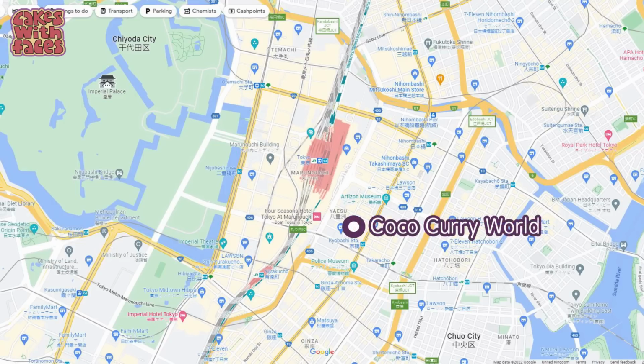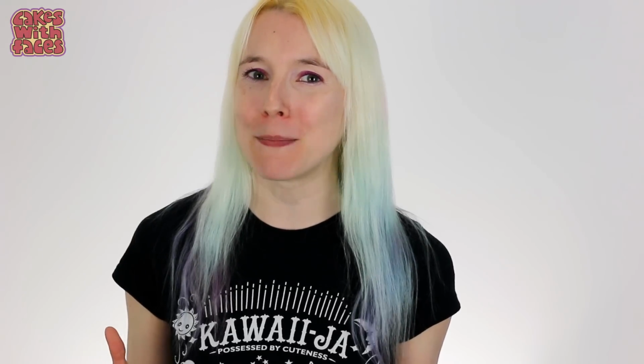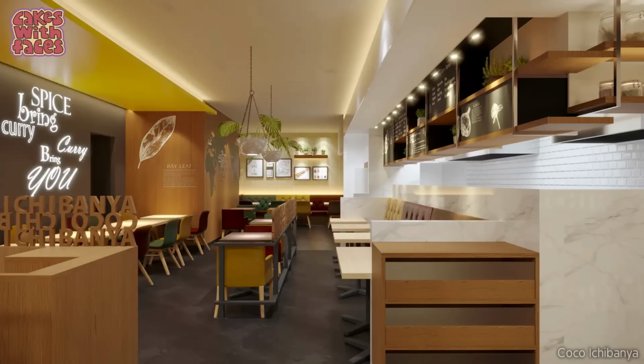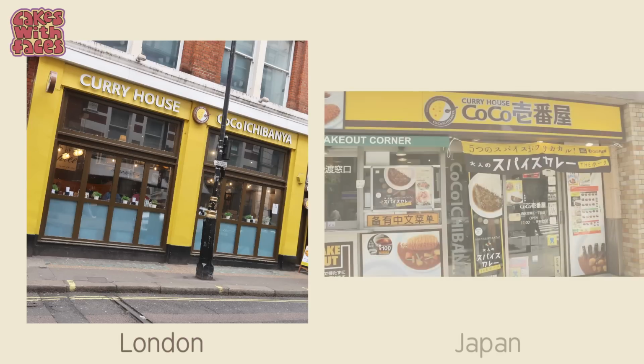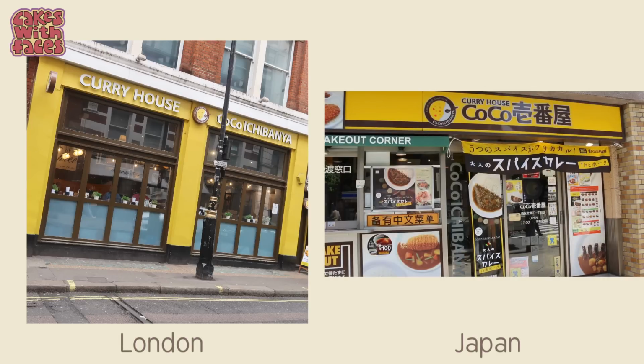It's near Tokyo Station, and this special store is called Coco Curry World, which sounds like it should be some sort of curry theme park. It's also styled more like the overseas branches, which is something I noticed when I went to the one in London. The look's a lot more minimal and more high-end looking than the ones in Japan.